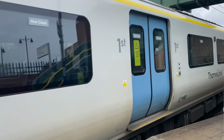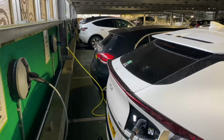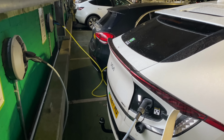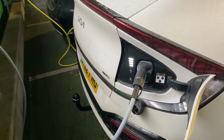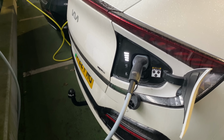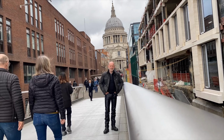In our case, we were heading into London for the day from Hatfield Station, and the £3.90 parking fee gave us access to free EV charging at double the speed we were getting on site, so we could top up to 100% while seeing the sights. This brought our cost per mile on the first leg of the trip down to just 14 pence.